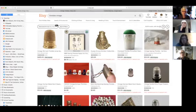So I am going to get out of this share and take us to eBay. See if I can get rid of this. On eBay, I can go directly to what I'm trying to find. Let's see. Sorry, it's slow. There's a lot of things up.